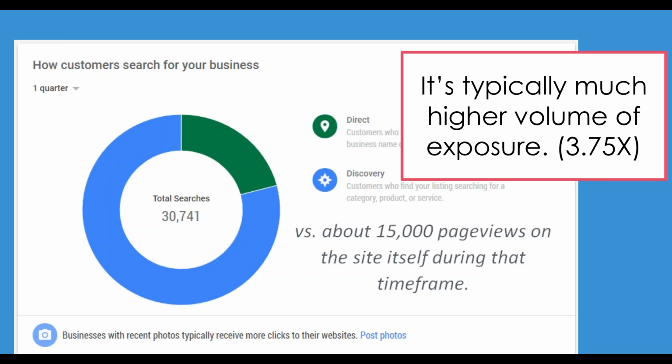This chart compares the difference for one business, and the smaller portion is direct searches for that business by name. And you can see that more than 75% of the searches where that business listing surfaced were for what they call discovery searches. So I've put in something like Italian restaurants and have found different restaurants that meet my criteria versus searching for a business by name. This is often 3 or 4 times higher.